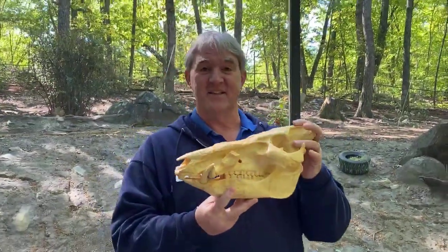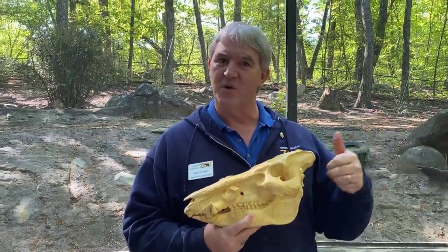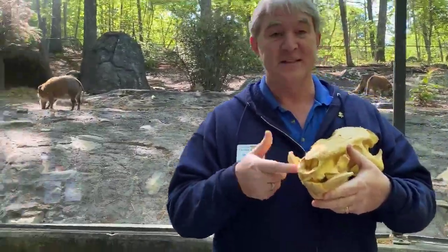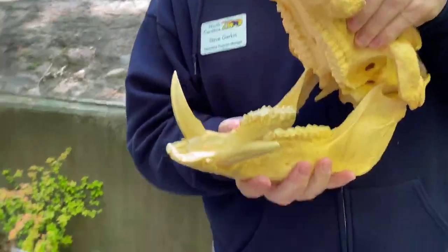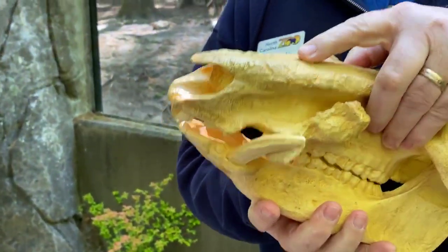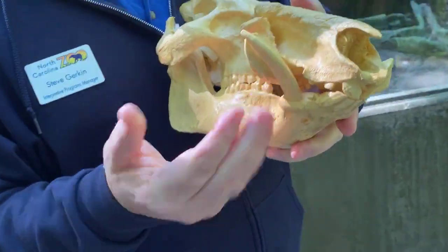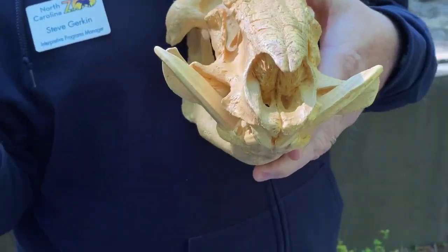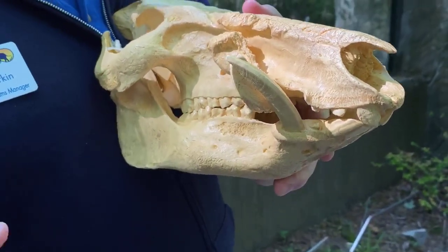This is the skull of a red river hog. It's a replica. I love that you guys want to know. That's so cool. This is a replica, and you can see the tusks. All right, so that's what's going on here. Pretty impressive set of tusks. The tusks right here and right here are used to cut those tubers, to cut those roots, those bulbs, to get into them and have them for dinner.